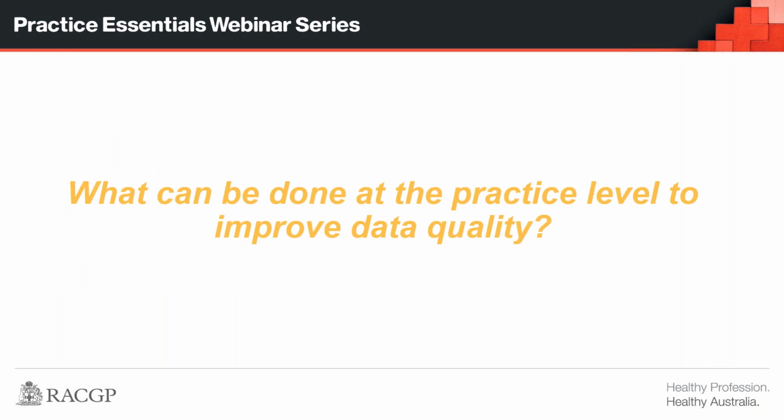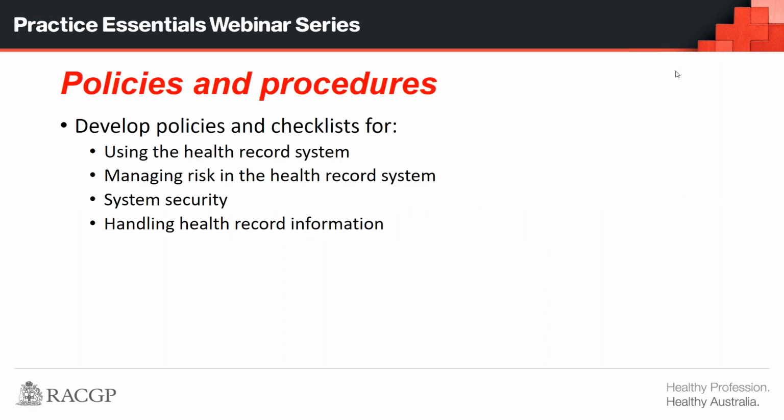So we'll talk a little bit now about what we can do at a practice level in order to improve data quality, to get a universal buy-in across the practice to improve the levels of detailing and information that's going ahead. So there should be inevitably some sort of policy and checklist regarding the computer systems and the data entry that spans the practice.